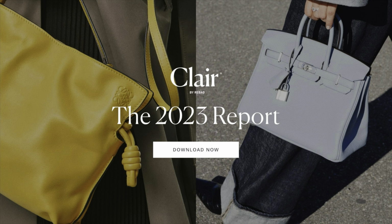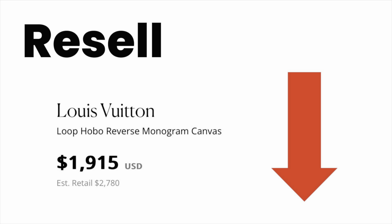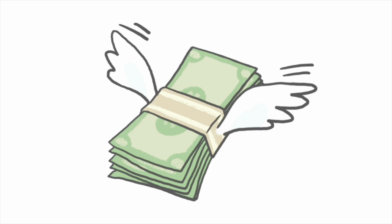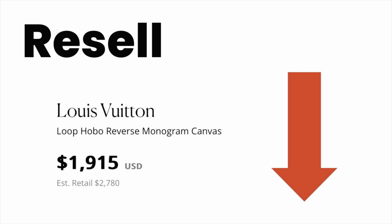When it comes to the resale value, I could not find any information about the value retention via the Claire report. However, I did find from doing my own research of other listings that the resale value is kind of all over the place, but I saw where the bag was listed as low as $1,900. So that is a good bit less than the actual retail price. So it doesn't appear to be retaining its value at a high percentage.